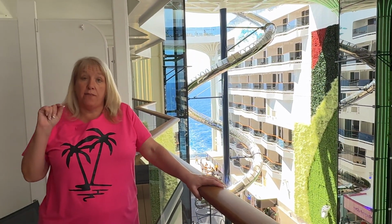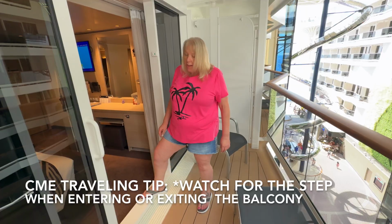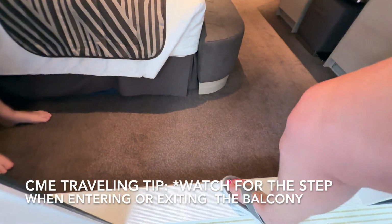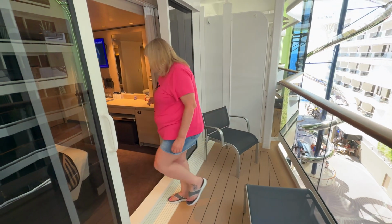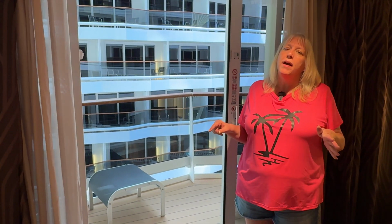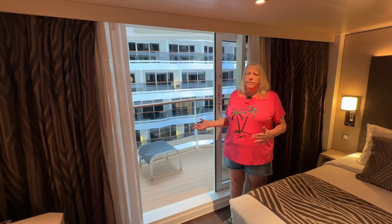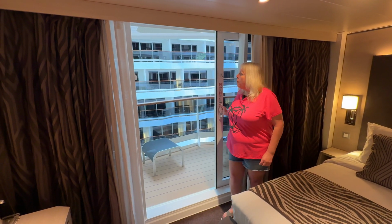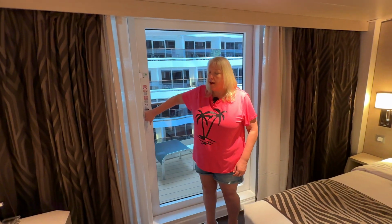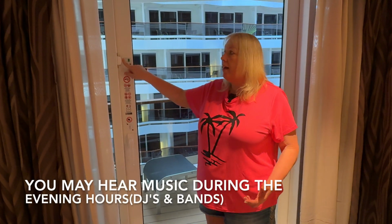Here is a very helpful tip. This right here is a step up. So make sure you take that step over this so you don't trip. So you may be like, well, that's a lot of noise, and I'm worried about being able to get to sleep because there's so much noise going on down there. Don't worry. Once you shut this door and lock it, the noise automatically goes away.